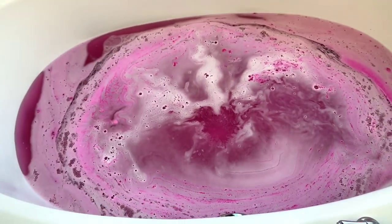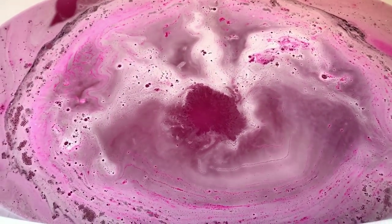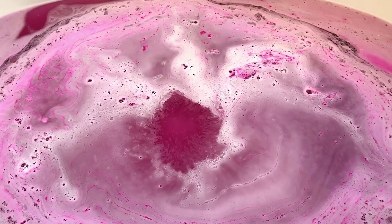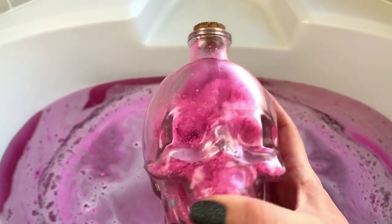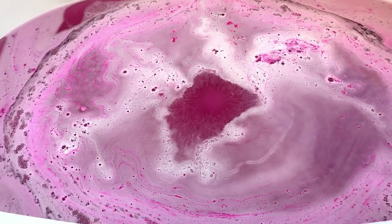Okay, so we just used a little bit of that, and I'm sure that's got some awesome properties that are gonna help all of my aches and pains. So we've got plenty of that left still. This is just awesome. Even when this is done, I'm gonna keep this. Okay, so let's get to our bubble bar.